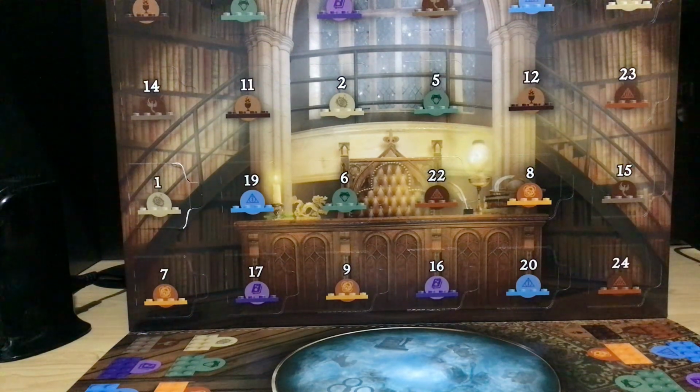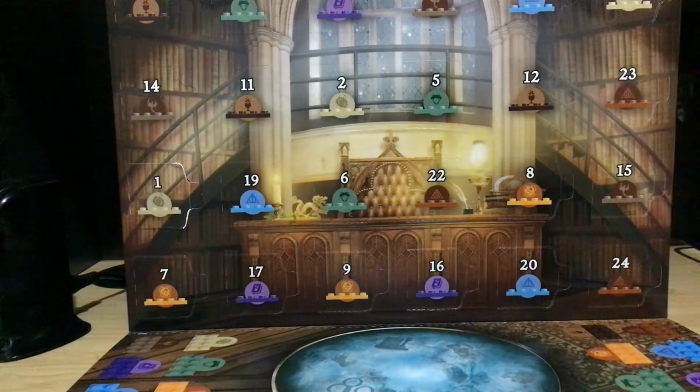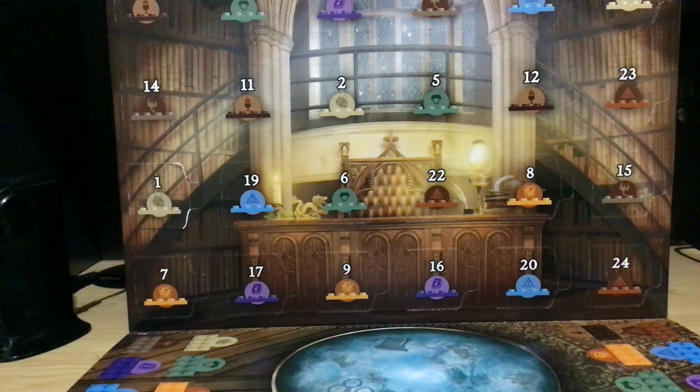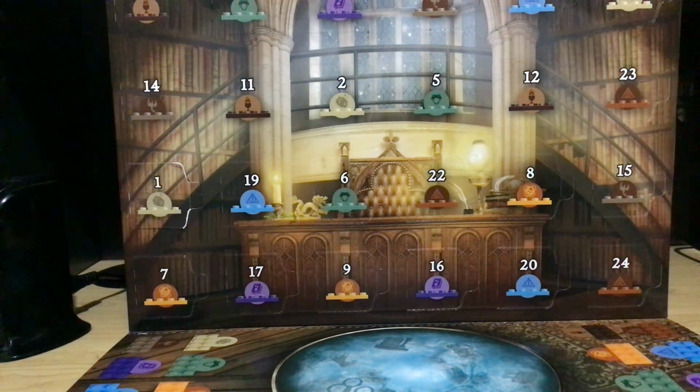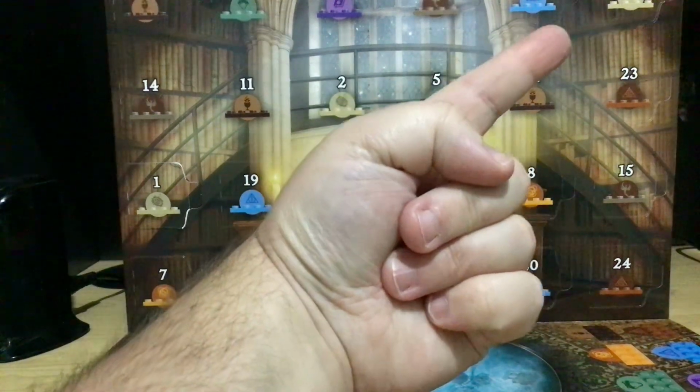Also, don't get confused by the builds. Door 1 is now the most confusing build I have built. Confusing builds are annoying. I will see you on day 2, which is right there. And then day 3, which is up in that corner.